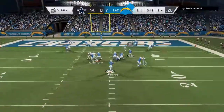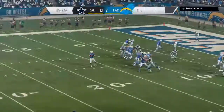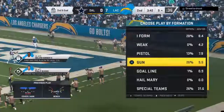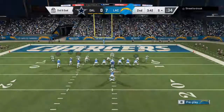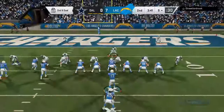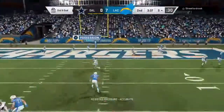From the gun, Rivers. And he slings one that's incomplete. Mike Williams, the intended target, but it'll be 2nd and goal. How did he miss him? Wide open in the end zone. He's not hurried. He's not hit. And somehow, incomplete? Yeah. What happened? During film study, that's one where he's just going to shake his head and not be able to believe it.